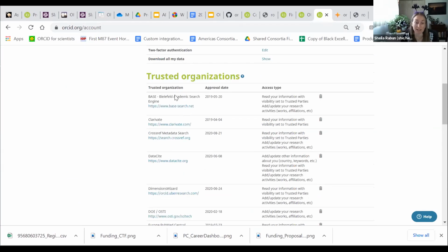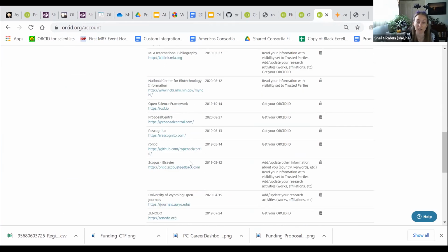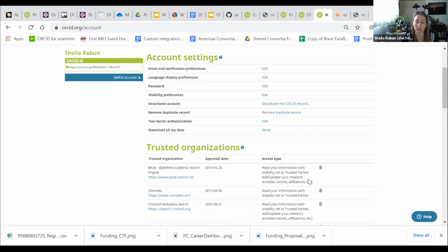So as an individual, I can see all of the connections that I've made, and I can choose at any time to revoke any of these connections just by clicking that trash can. So really the idea behind ORCID is that the researcher has full control over their own ORCID record and who has access to their data and the visibility of their data. So users can always revoke these connections that they've made.